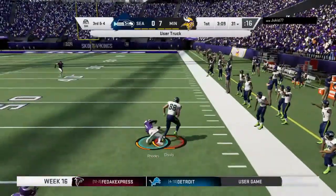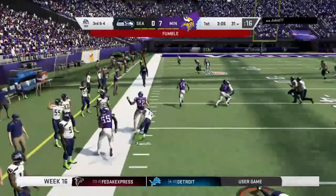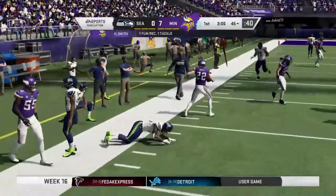Short throw to Disley. And now look at this. Big gain, but a fumble. And the Vikings pick up the football.